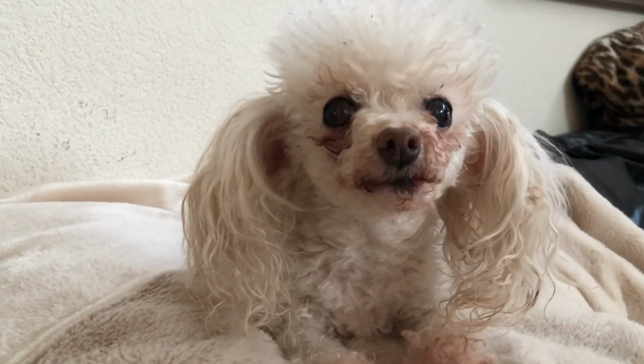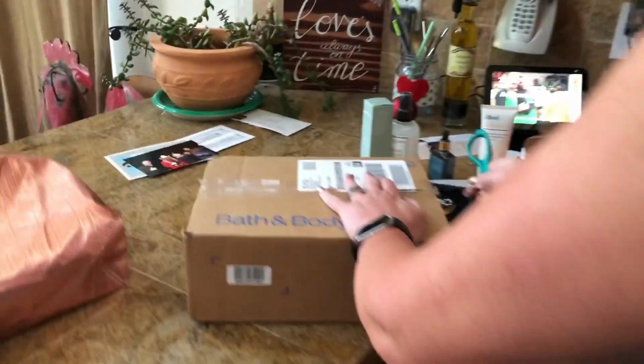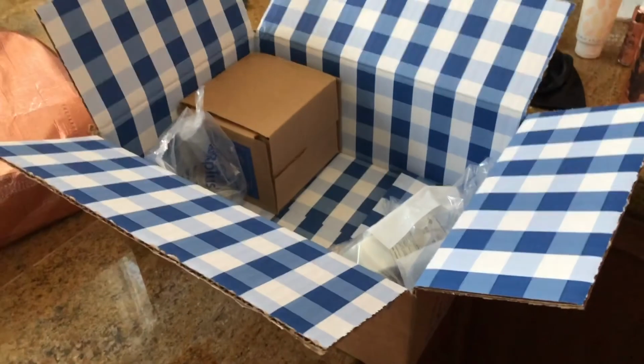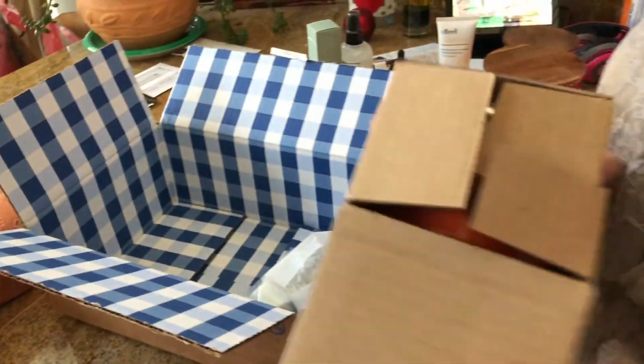Recycle, not trash. We got candles. Feels like candles. We got free stuff. We got Bath and Body Works. Yeah! Butter Love! Yay! Maybe don't show the address. Look at that big box for that little box. That's a lot of fluff. I got a candle.